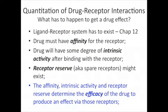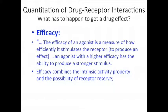So the affinity, intrinsic activity, and efficacy are all going to come together here. The efficacy of an agonist is a measure of how efficiently it stimulates the receptor to produce the effect. An agonist has a higher efficacy when it produces a bigger effect, and lower efficacy when it produces a smaller effect, obviously.